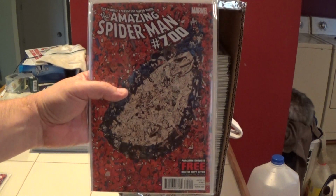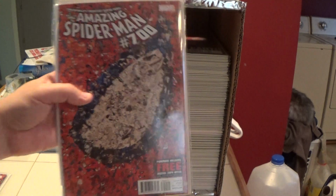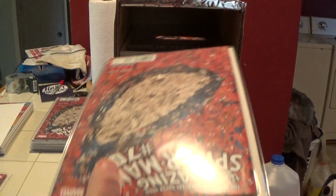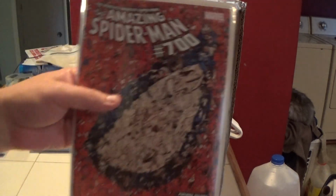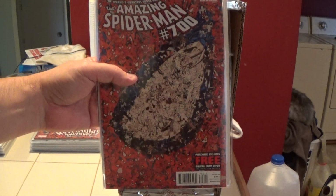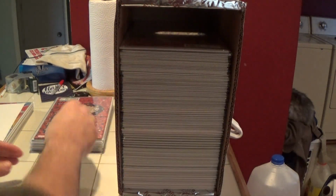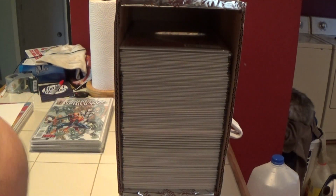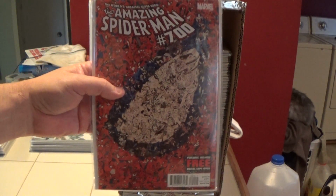That is a big oversized book. Super cool book. I got 3 of them. 1, 2, and 3. Keep them all together.